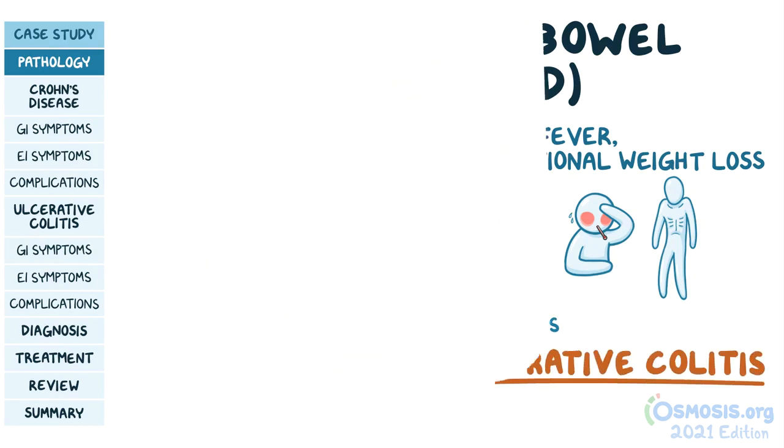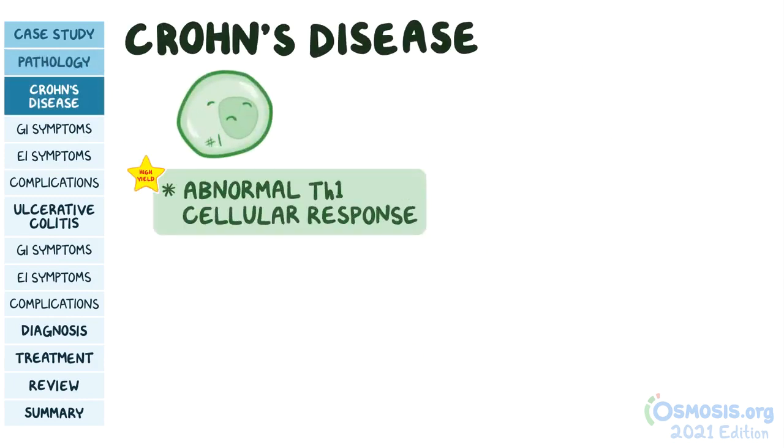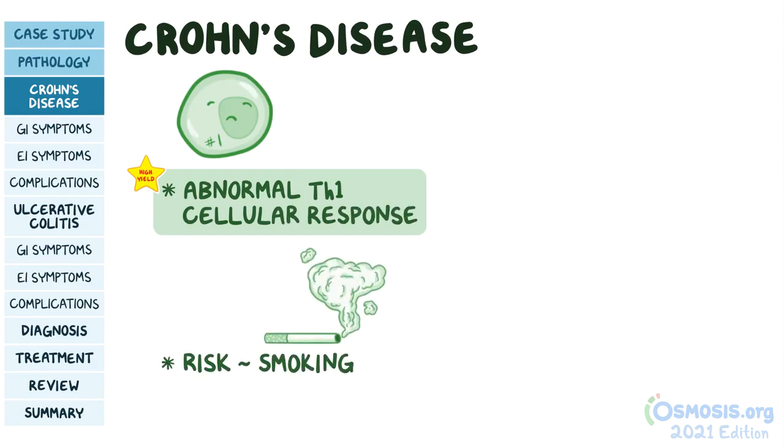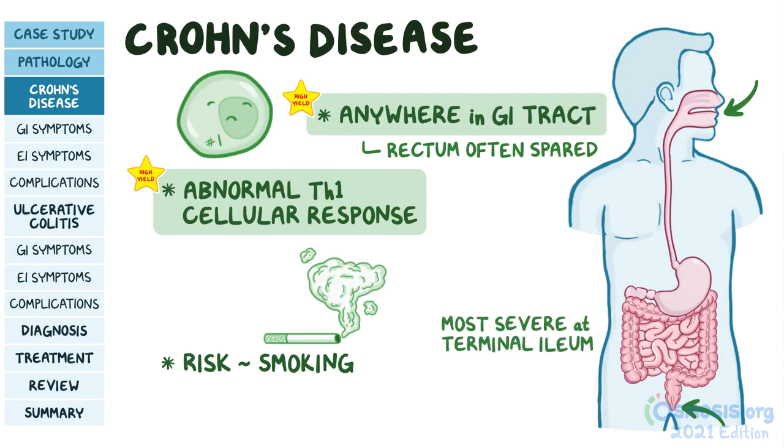Okay, now let's look at each specific disease, starting with Crohn's disease, which is mostly caused by an abnormal Th1 cellular response, and a known risk factor is smoking. In Crohn's disease, the inflammation can pop up anywhere in the GI tract, from the mouth to the anus, but the rectum is often spared. It tends to be most severe at the terminal ileum.